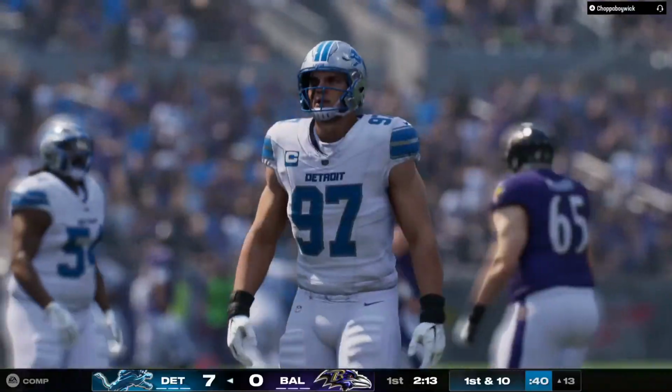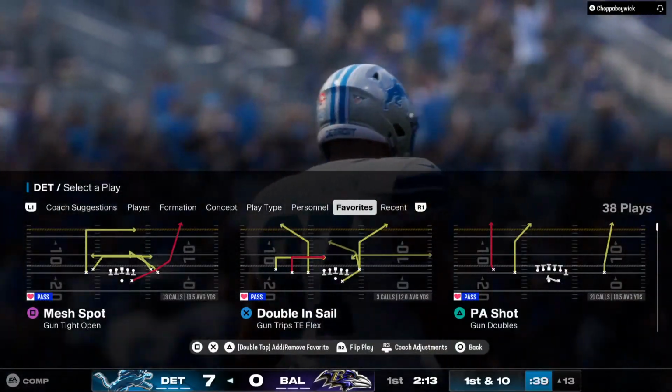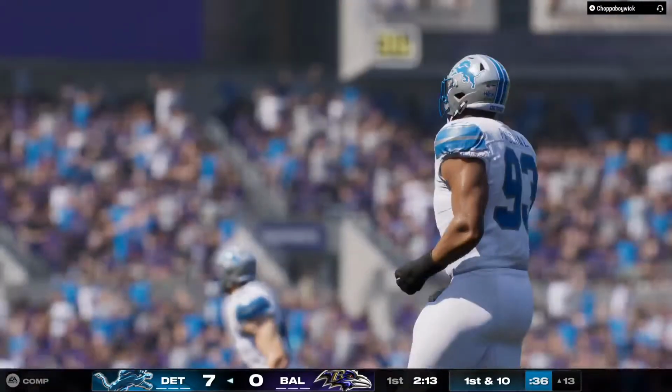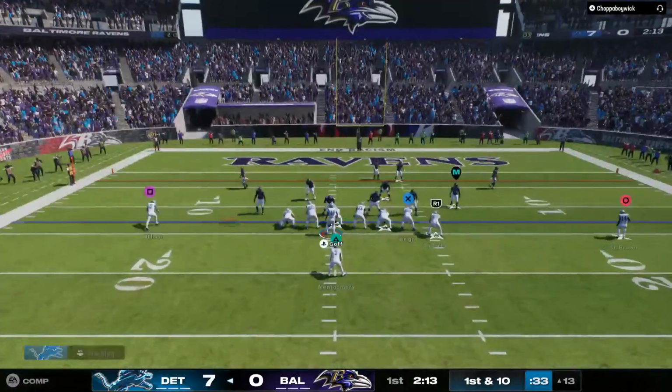And the rush is going to get there. He'll go down. They were taking a big risk, going for it in their own territory. It will not pay off. It's a turnover on downs.